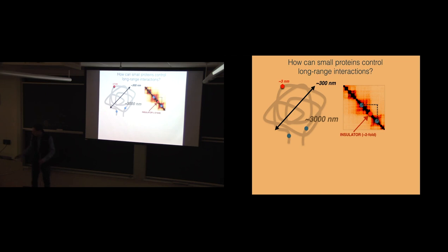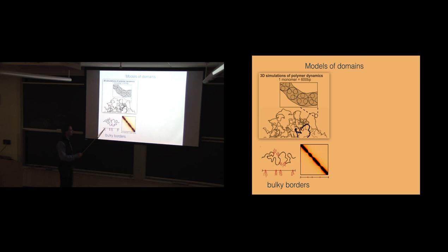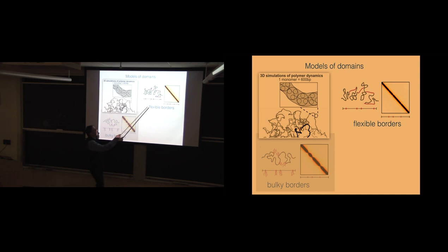Anyway, the question is, how can it work? We use polymer models to ask this question. We try different things. We have a big polymer system, and we try different models of what can be at the boundary. We say, what if the boundary is bulky and hairy? Can it insulate? The answer is, it can insulate at the scale of this polymer object that's at the boundary. It cannot insulate very far. So that's a bad model. So we try the model where boundaries are long and flexible. I replace this thing with a long and flexible chain. Again, it does not provide any considerable insulation between two domains, so it does not create domains.